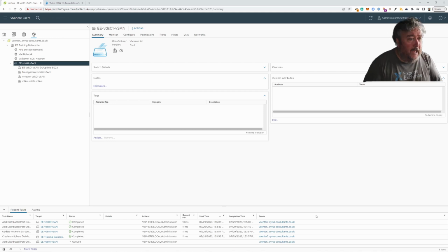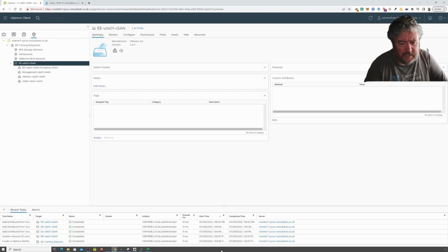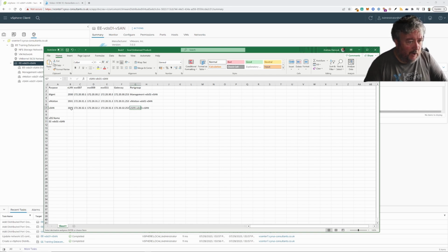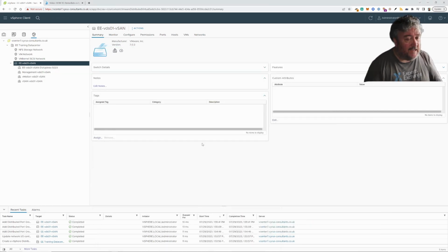Now, all we've done there is create a distributed switch. We've named it EE-VDS01-vSAN. We didn't create the default port group, and all we've done there is create 3 port groups: management, vMotion, and vSAN. And we've made sure that they have the right tag numbers: 2030, 2030, 2030. Can't even remember. 2030, 2031, and 2032. So that's all we've done so far.